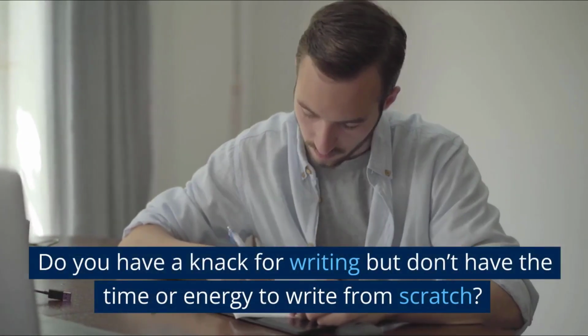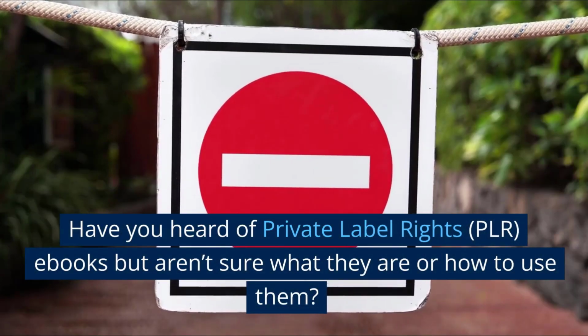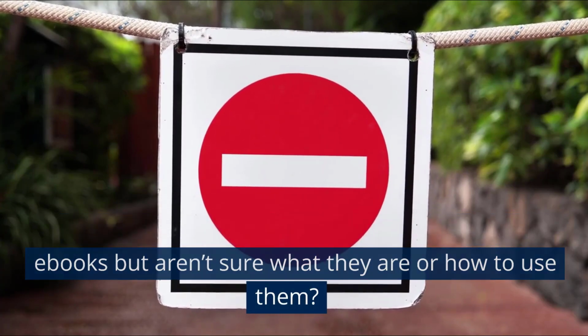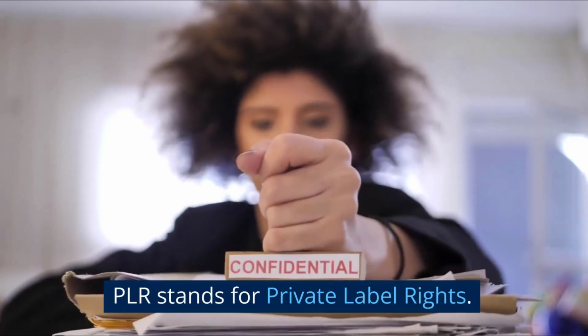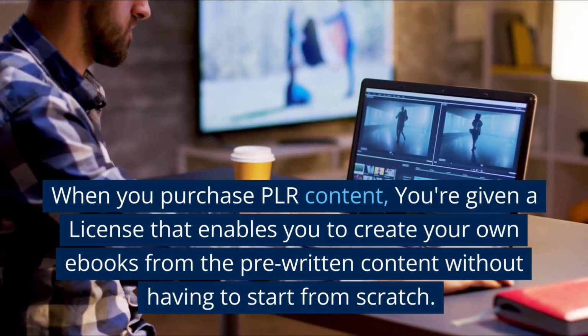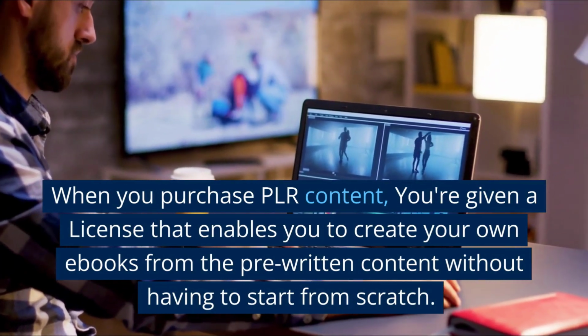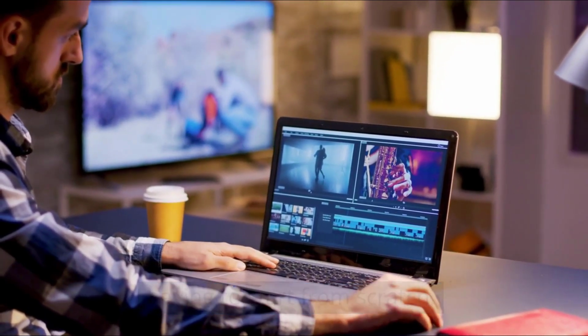Do you have a knack for writing but don't have the time or energy to write from scratch? Have you heard of private label rights, or PLR for short, ebooks, but aren't sure what they are or how to use them? PLR stands for private label rights. When you purchase PLR content, you're given a license that enables you to create your own ebooks from pre-written content without having to start from scratch.